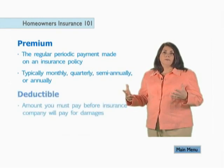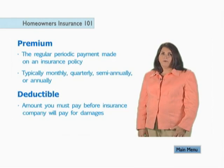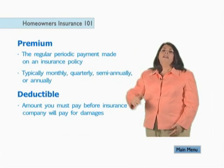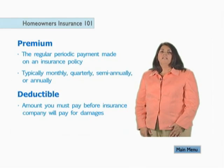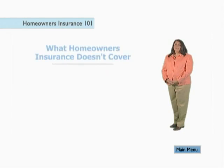Then there's your deductible. If you have a covered claim, the deductible is the amount of money that you will be responsible for before the insurance company begins to pay the claim. The higher the deductible, the cheaper your premiums will be. Make sure that you pick a deductible that you can afford to come out of your pocket at the time of a claim.